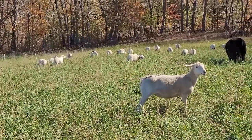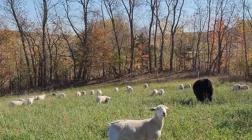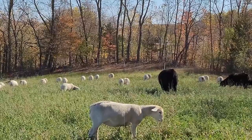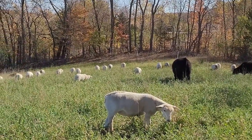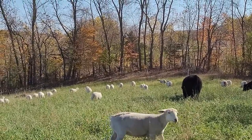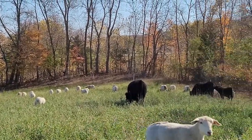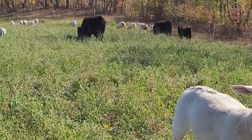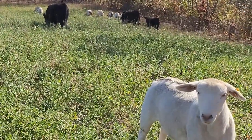I think they docked her way too short. Well, I think it's a disadvantage for being out in the winter. I mean, that's going to be tough. But yeah, she's a healthy sheep, though. Yeah, she is. She's grown a lot. Well, we got her when she was a week old. She's a little overly friendly.